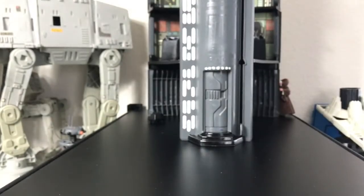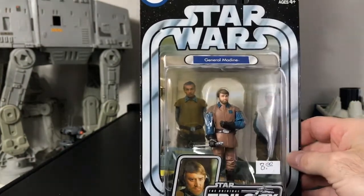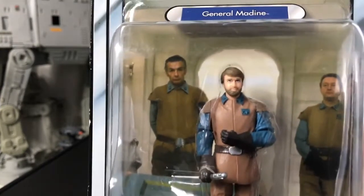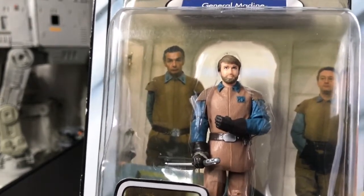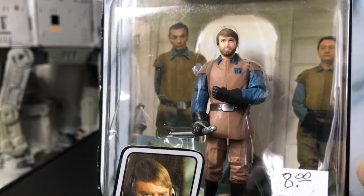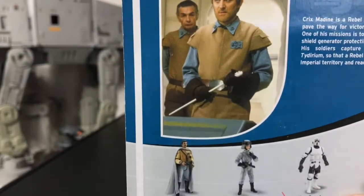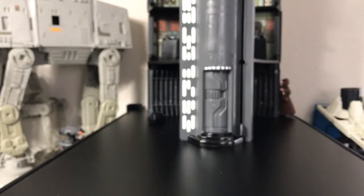Okay, next up. Let's go with another Rebel officer. General Madine, $8. Now I have the original, and he's actually in fair condition, and I do have his staff, but he does have a younger look, so I can use the Kenner version for another older officer, and he's got nice detail, I think. Doesn't have all the articulation and whatnot, but that's fine. I think it's a good mold, and the colors are good. And now that I look back at the pictures behind him, their uniforms look a little bit cheesier on these pictures. Well, I shouldn't clown. All right, there's our general.